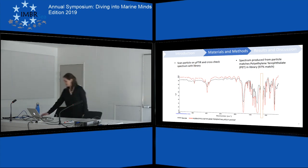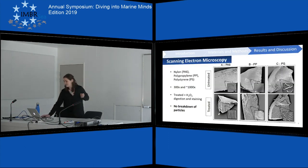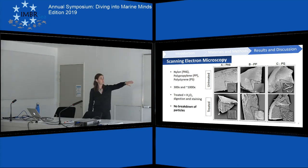So I'm going to start with the results. The first question: does the digestion method remove the organic material without visually affecting the microplastic surface? For this, I looked at the microplastics using a scanning electron microscope. And here are some examples of nylon, polypropylene, and polystyrene. I looked at them at 300 times magnification and around 1,000 times magnification.